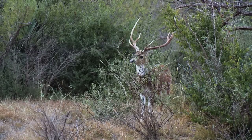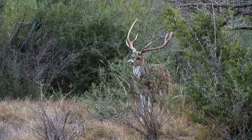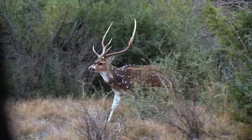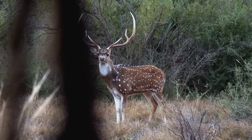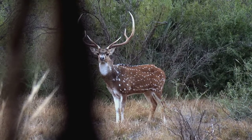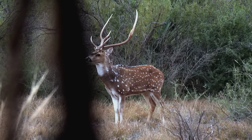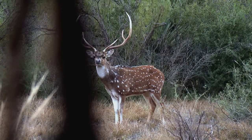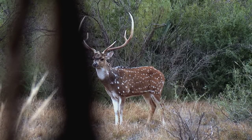You know, an axis that is mature will leave you speechless when it comes into an area. I mean, you're gonna see its antlers a long way away coming through the brush. And when they walk and they turn their head and they start thrashing brush and they get into all the different sounds that they make, and then you get a full view of that beautiful coat they've got. Talk about buck fever. Even if it's not in range, that's gonna get you pretty shook up.